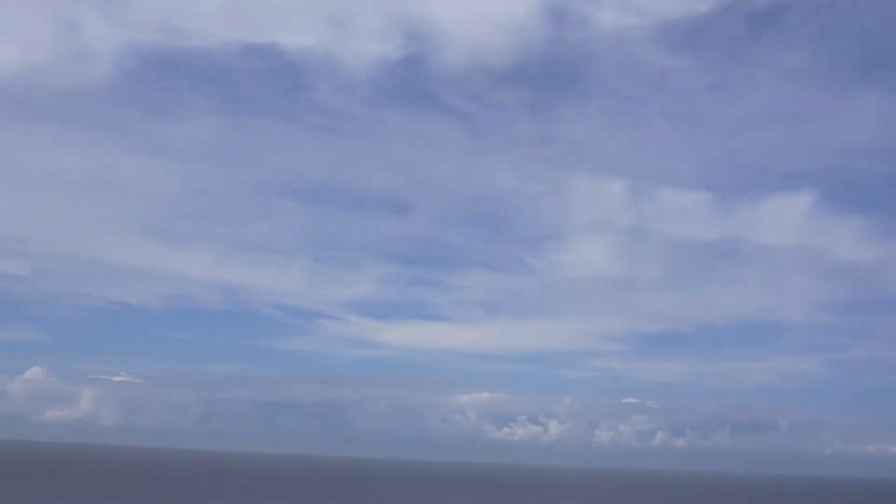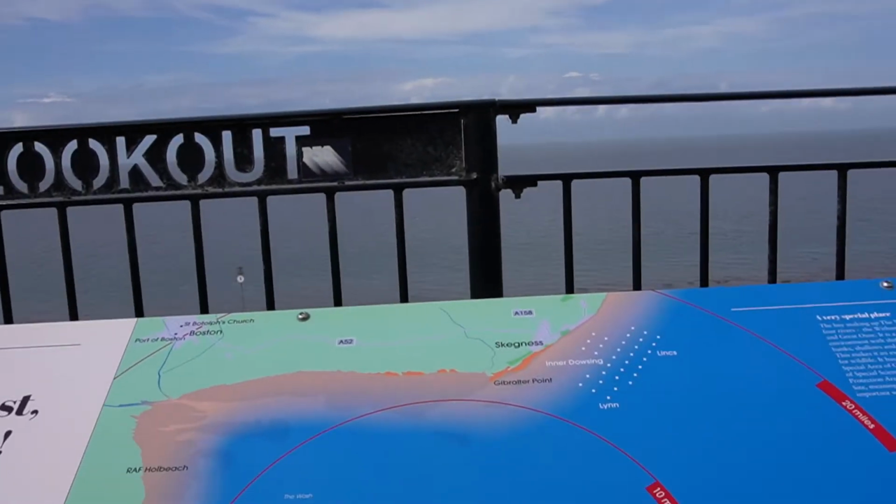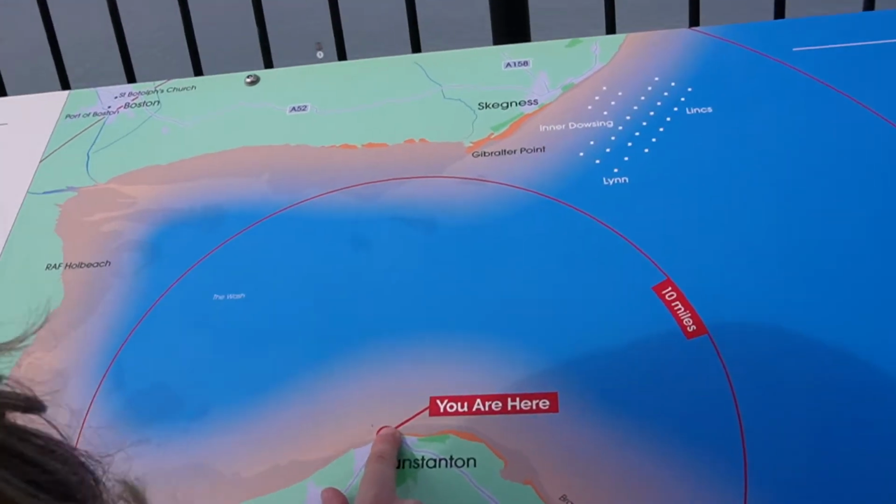Hunstanton, it's very cold and windy. We're looking out over towards Skegness right now. It's that way, straight across. Show us where we are, Esther. We are here.